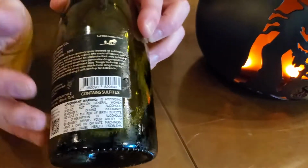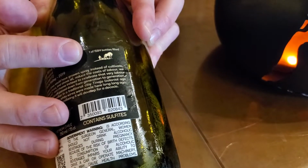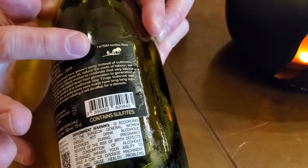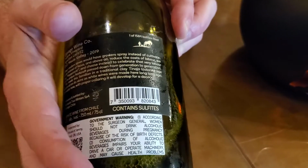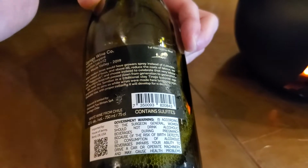Let's check the back. I know it's on here. It says here, I don't think it's the first bottle, but one of 1,584. So they don't make a lot of these. This particular vineyard is worked by horse and by hand. So they go through every effort to make the best wine possible.